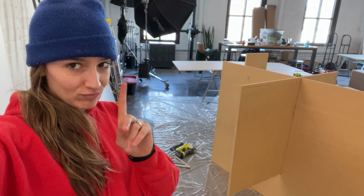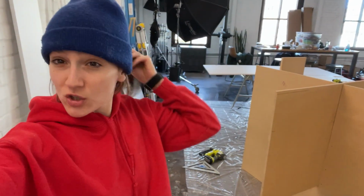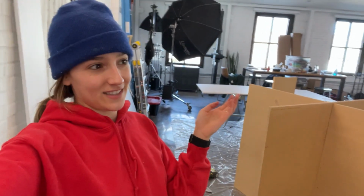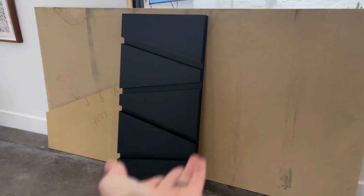Also, just a thing, nothing is really structurally sound in the world that I live in, because it has to stand for a photo and then we take it down. So it has to be safe enough for us to move it around, but not safe enough for things to happen with it. So if you're like, that's not structurally sound, don't worry about it. Don't worry about it. Tell me this doesn't look so sleek, sexy, amazing, good.